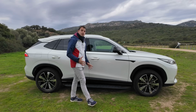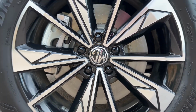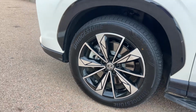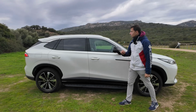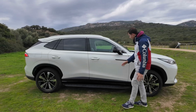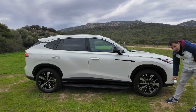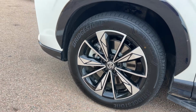We have 19-inch rims on all versions. We have tires here that are Bridgestone. We'll talk about it on the road because I'm not a big fan of these tires. Fridge type handle. On one side, we put 55 liters of gasoline. The recharge hatch is on the other side. A bit worked on. The wheel arches as well, which are not made of raw plastic. Great, we look neither too rugged nor too low end.